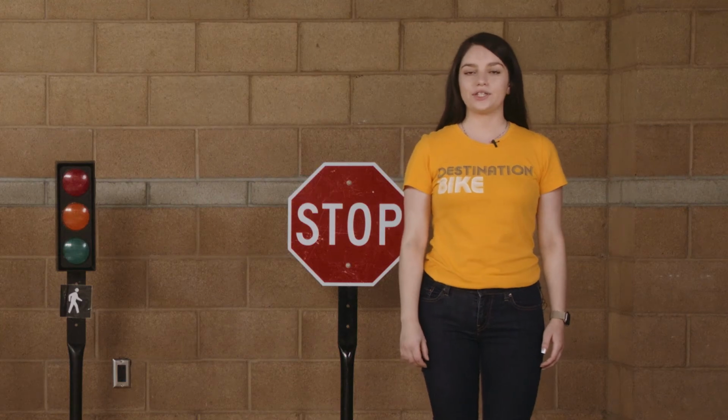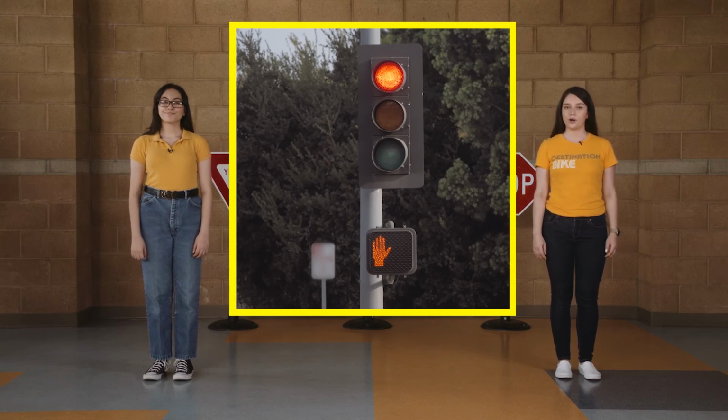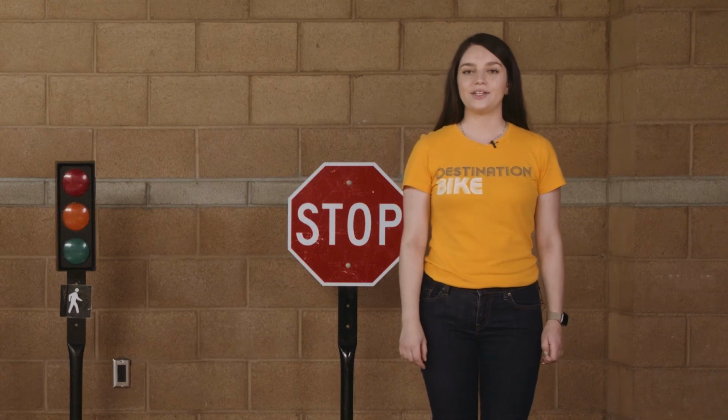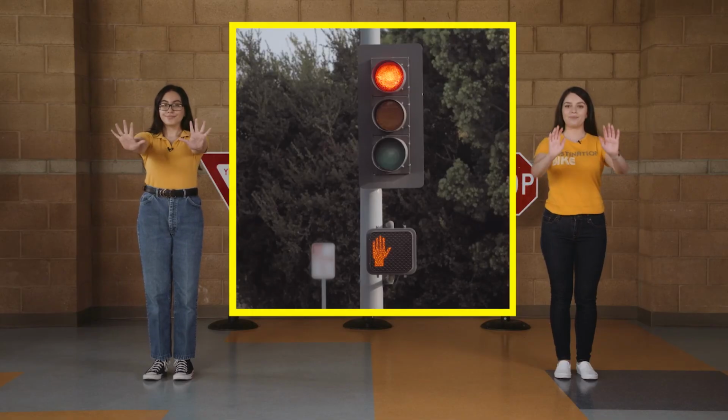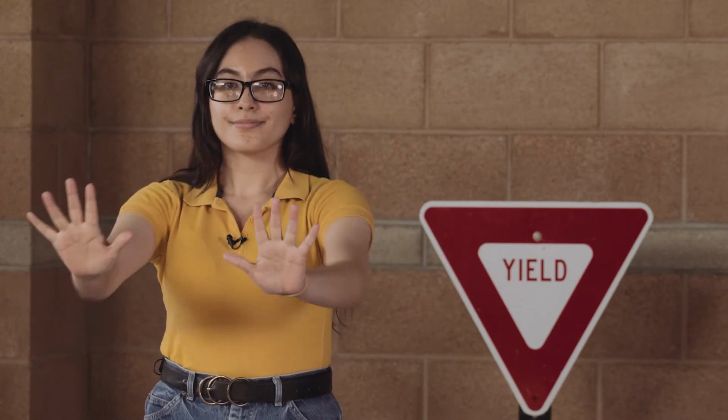You may already know what these traffic signals mean. First, the red stop sign and red light tell cyclists and cars to do what? Both tell them to stop. Act like a red light using your arms and hands to make a stop motion. Stop, stop, stop.